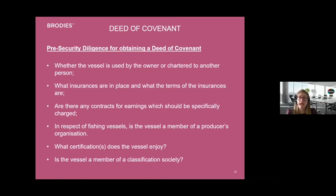So firstly, whether the vessel is used by the owner or chartered to another person. So if there's a long-term charter of a ship, the lender is likely to require the owner of the ship to assign to it any rights the owner may have under that charter document. So this charter assignment will usually include directions as to how the ship's earnings under the charter are to be applied. And a charterer may also have an interest in the insurances of a ship.